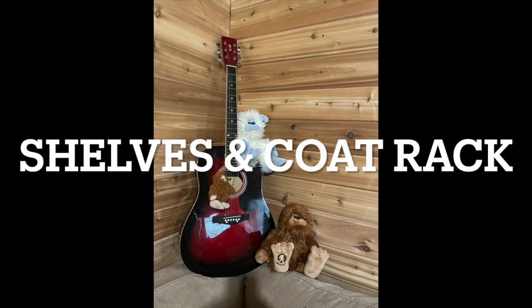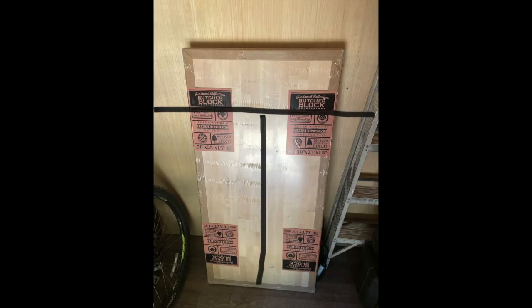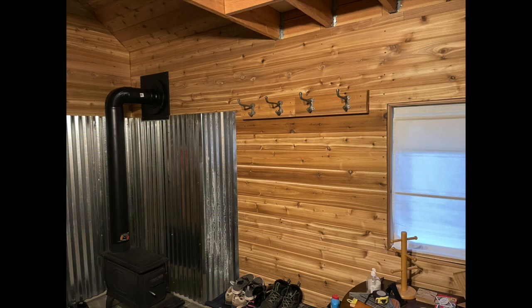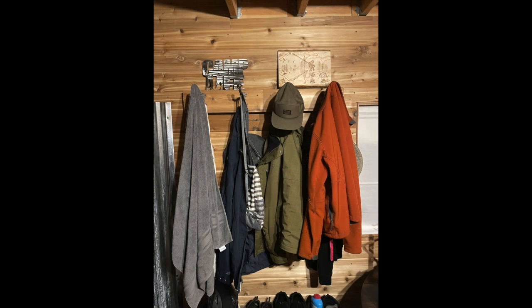After using the butcher block counter, I had the idea to get a piece of it and cut it in that manner so that I would have 3 shelves, one next to the sink there, and 2 others over by the back corner where the table is. I like the thickness, it looks real durable. It worked out really well. Installed a coat rack there next to where the wood stove is, and that works out really well. When the wood stove is going, you can dry your shoes or hang your coats.